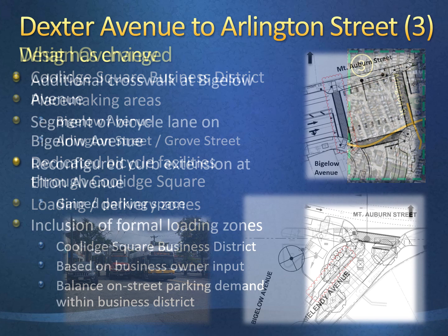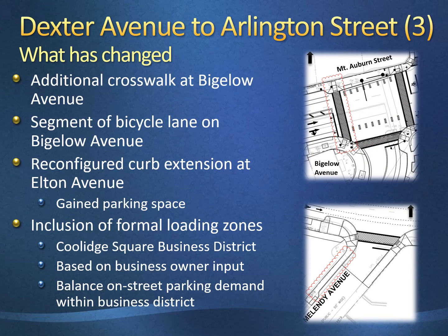What has changed in the Coolidge Square Business District? Based on feedback provided during the 25 and 75% design stages, we have added an additional crosswalk at Bigelow Avenue. You can see here the crosswalk is highlighted in the photo to the right. As this is a signalized intersection, we are required to provide a crosswalk at each leg of the intersection. To do this, we modified a curb line, we adjusted the pedestrian curb ramps, and we implemented a crosswalk at that missing leg of the intersection.